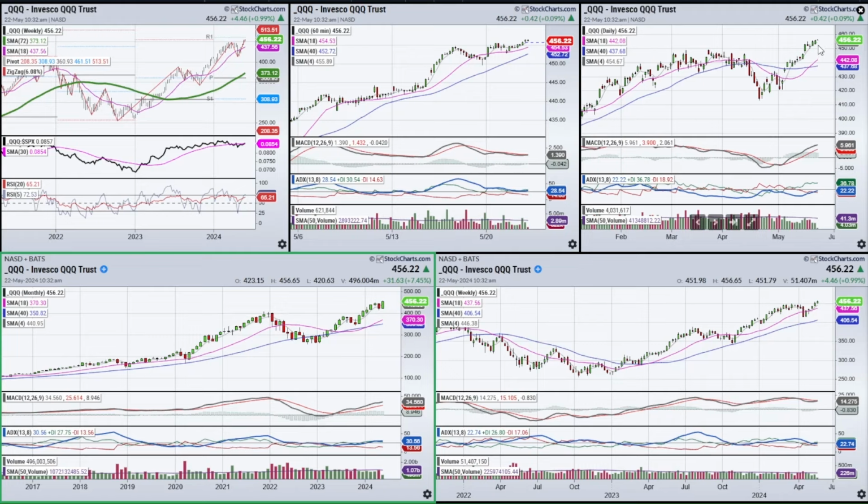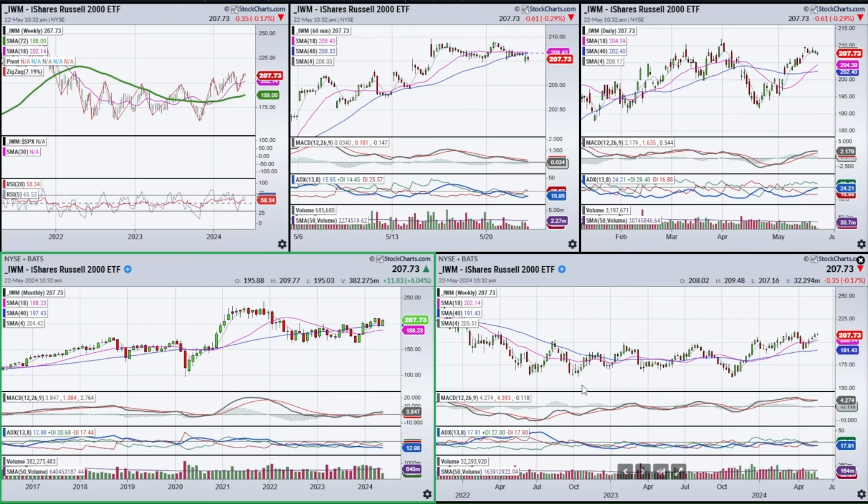It could have an influence if it misses or something like that. So something to be on the lookout for from that standpoint. As we keep talking about the Russell, I like the fact that this has tested support.